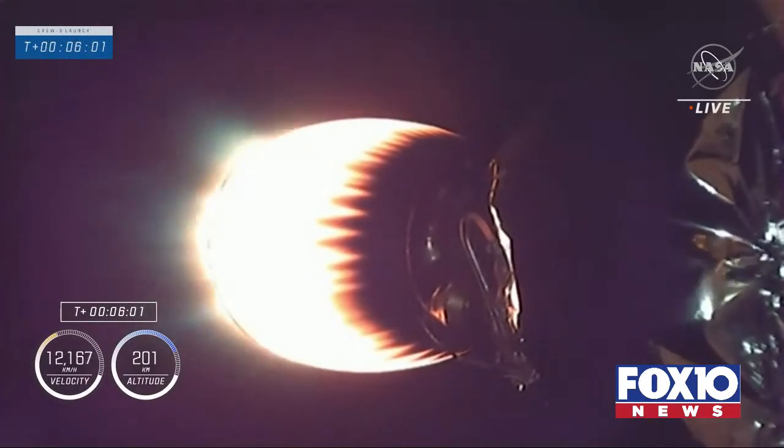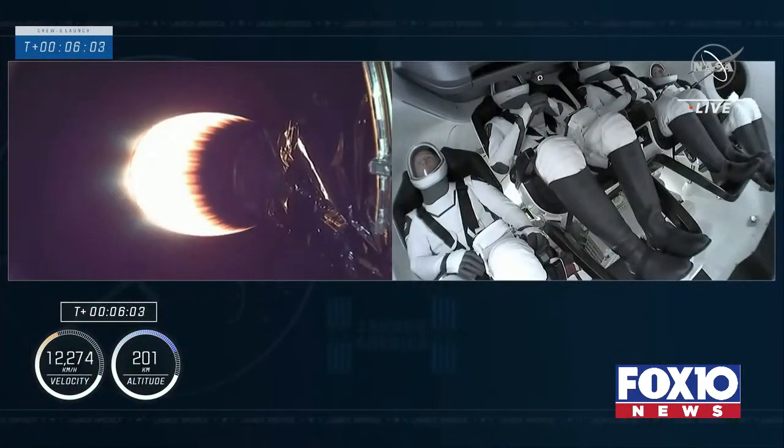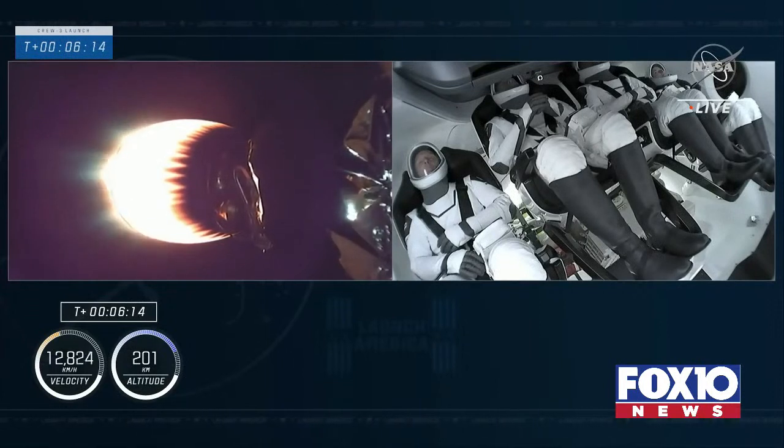Yeah, right on cue, those check-ins on the second stage performance. Everything is still looking good on that second stage. The next milestone on the second stage will be SECO. And we're getting our views now from inside of Endurance, our first views of the crew on their way to the International Space Station.